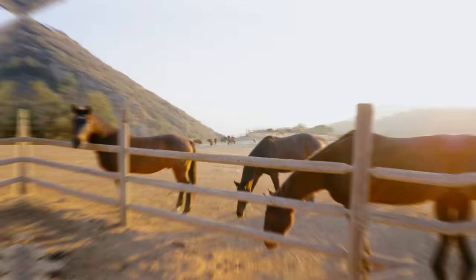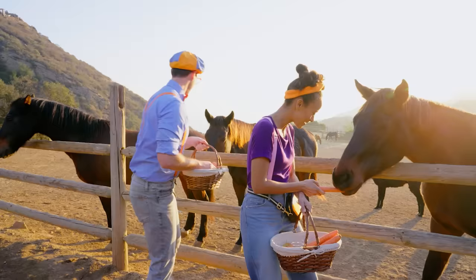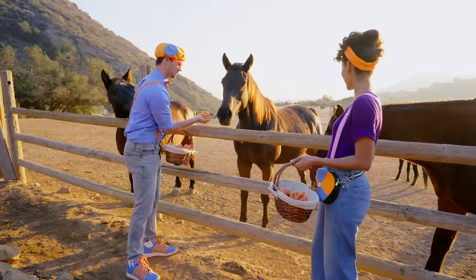Woo-hoo! Wow, I'm so excited to feed the animals. Me too. All right, these beautiful horses. Wow. Hello, friend. How are you? My name's Blippi. Would you like an apple? Ooh, a nice and healthy snack. All right, there you go. There's one behind you, too. There you go.